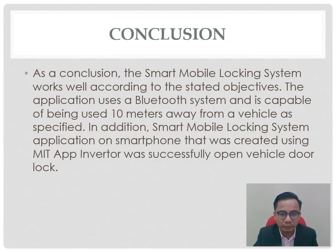As a conclusion, the smart mobile locking system works well according to the stated objective. The application uses a Bluetooth system and is capable of being used 10 meters away from the vehicle as specified. In addition, the smart mobile locking system application on smartphone, which was created using MIT Inventor, successfully opened the vehicle door lock.